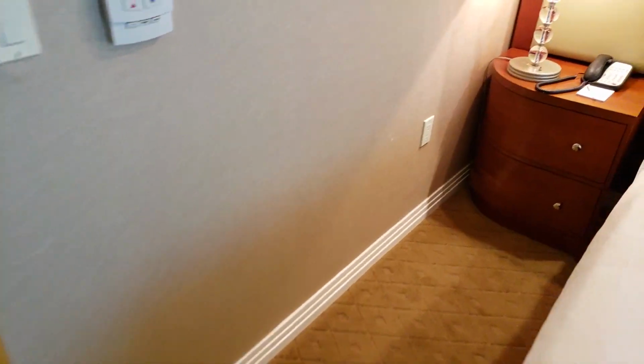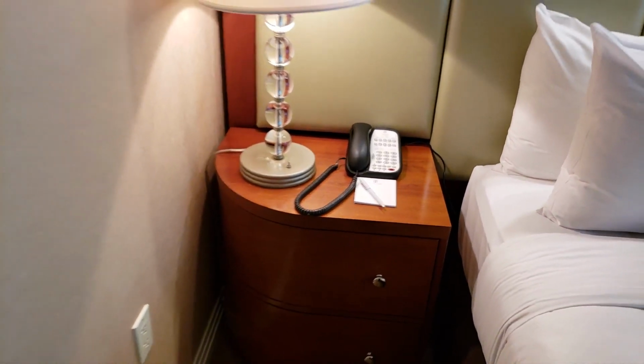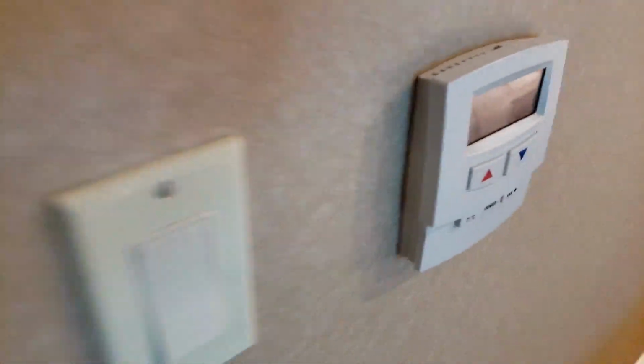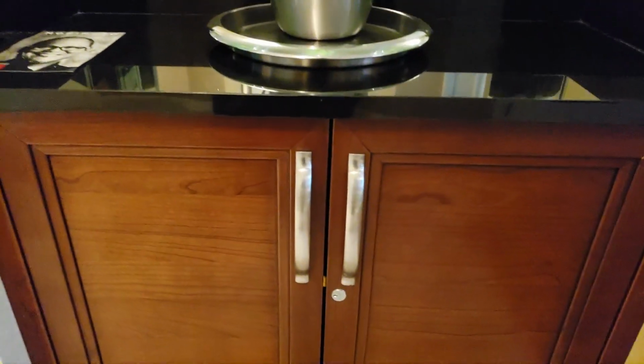Over here, on the other side of the bed, you do have 2 plugs, but none in the light fixture, which I thought was pretty standard at hotels nowadays. Weather or temperature control, a little bar area, which is pretty nice. So this is actually locked down there. You can't get into this.